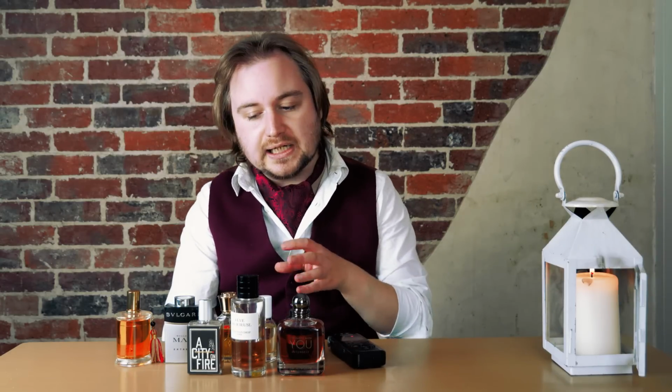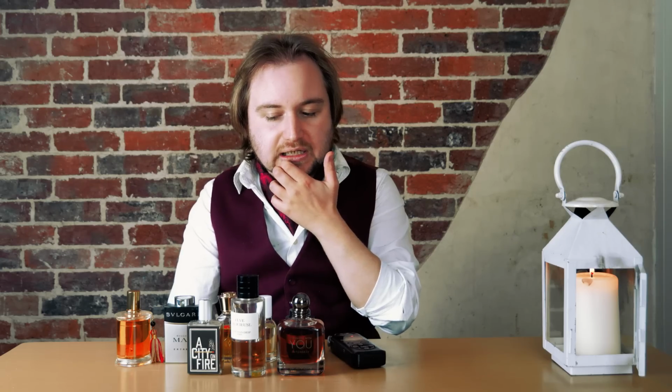It's a complex scent. It's a really complicated fragrance. That just makes me want to wear it even more. It just makes me even more intrigued. It's phenomenal. So that is City on Fire.